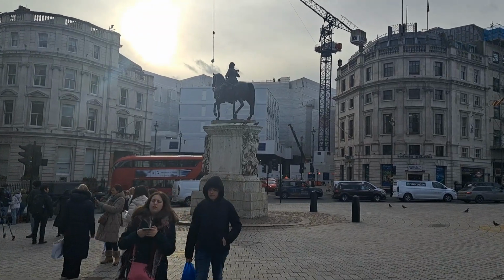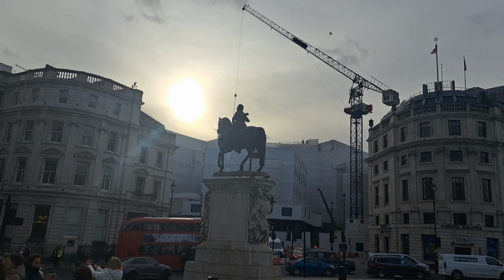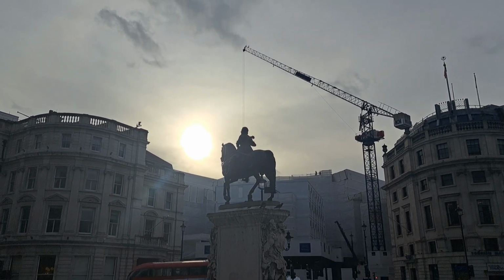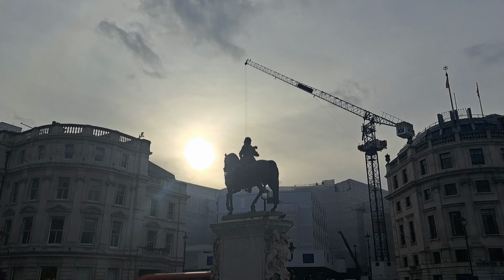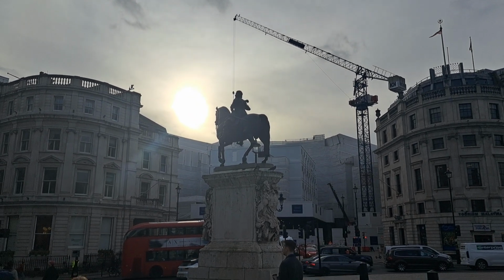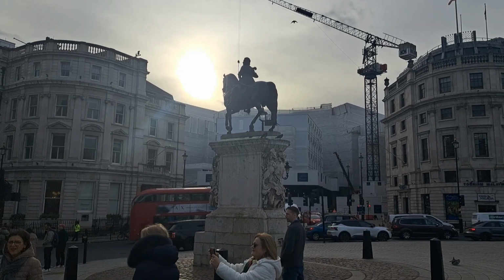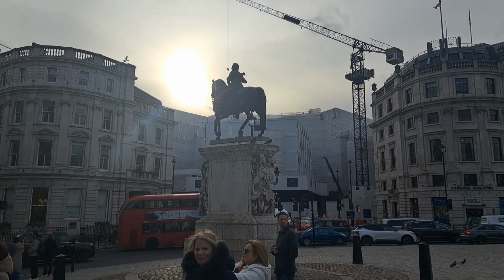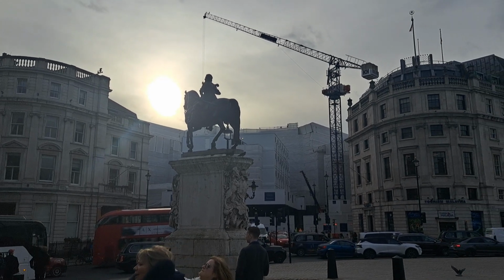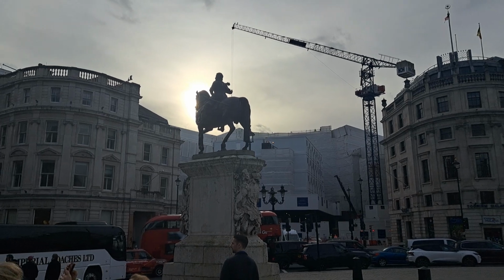Right, so here you have it, ladies and gentlemen. This is the equestrian statue of King Charles I, who reigned from 1625 till he was beheaded in 1649, and it stands on the site of the old Charing Cross, which was knocked down in 1647. It had been put up in 1291 in honour of Queen Eleanor, who died the previous year.